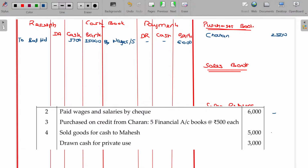Sold goods for cash to Mahesh. Cash transaction should be in the cash book. So receipt side here, sales, the value being 5,000 rupees. And drawn cash for private use. So then it is actually what? Drawings should be in the payment side. We assume that drawings is from the cash book. So cash, 3,000 rupees.